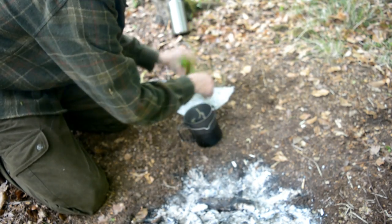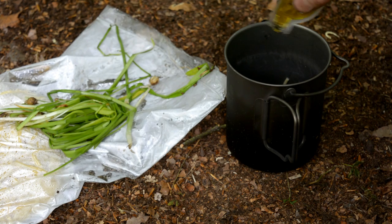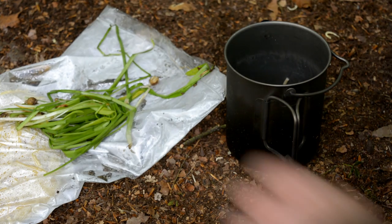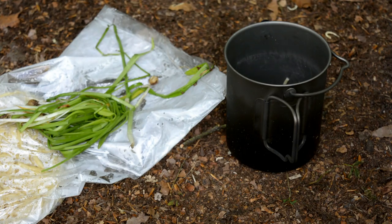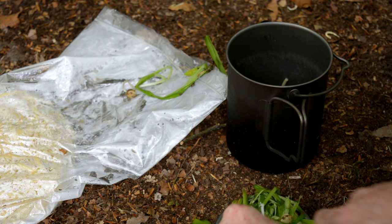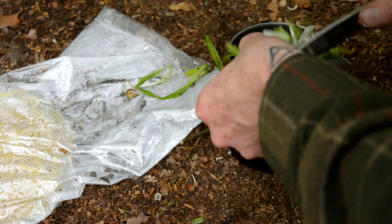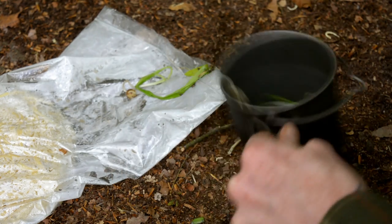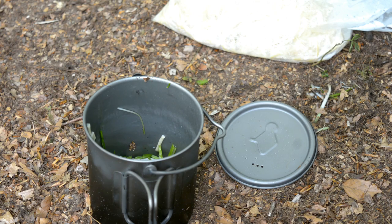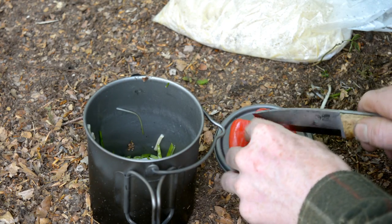Then in here I'm going to put some oil, cut off the leeks. Just going to add some oil into this now, then I'll heat that up over the fire. I'm going to put these few flowered leeks in now. Bit of the forest floor. Also got my two chilies I'm going to put in. A little bit of spice and a little bit of heat.